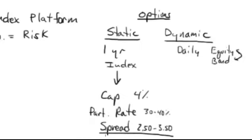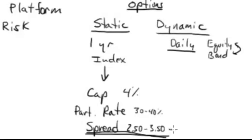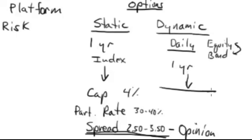Well, as we look at the spread, this spread is a function of the dynamic method, where there's daily movements according to volatility between the equity and the bond indexes. The insurance company's opinion is that they can, in this pricing, let's call it 3% again, manage their risk according to what this 1-year option between these two indexes is going to do over time.